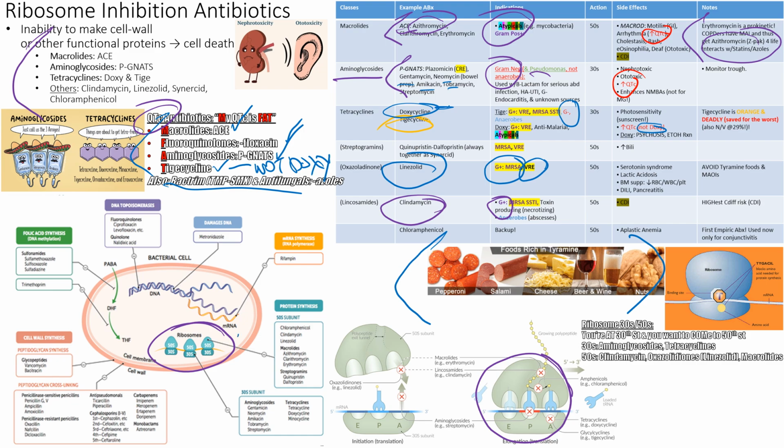Okay, so we're talking about the ribosomes that are being inhibited. We already talked about the cell walls being disrupted with our beta-lactams, right? We got our beta-lactams here. We got our cephalosporins, we got our carbapenems, we got our penicillins, right? All those guys can inhibit the cell wall, but sometimes we need some extra support for like atypical coverage. And these guys are going to really work and fix atypicals, because atypicals don't have a cell wall.